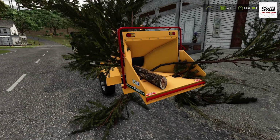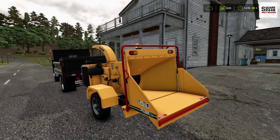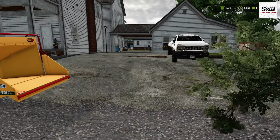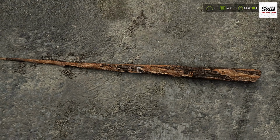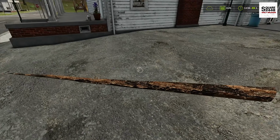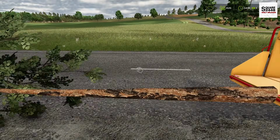And look at that, guys. It's going right on in and into the back of the truck. Sweet. That's working out great. So we are just going to keep on going here. There's quite a few branches. And then we'll also leaf blow the driveway to clean up any of the sawdust from the chainsaw.